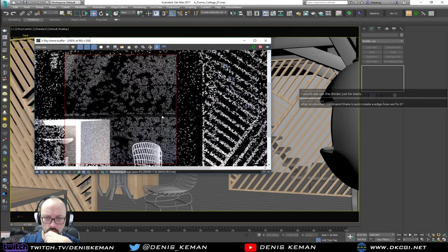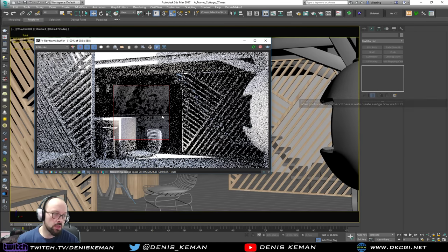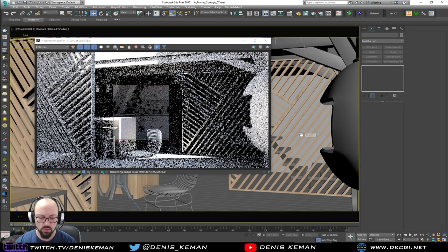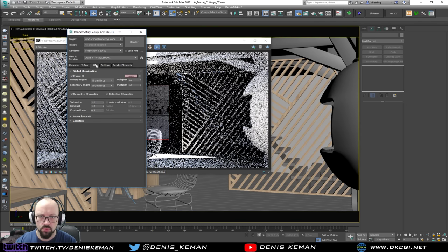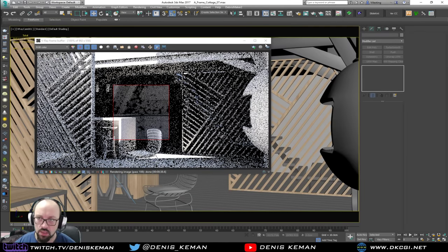Okay, so at least the kitchen is getting some decent lighting coming in. Although I do like what Sarah is saying about the simpler divider, at least for the one that's underneath in here. What is going on here? What do I have for GI setup? It's brute force. Why is it taking so long? Anyways, okay, this is fine. We got nice lighting.